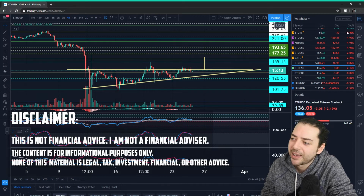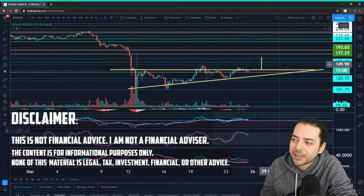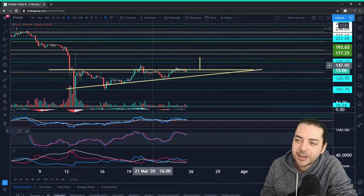So let's take a look at Ethereum so far, and currently we're on the 4-hour chart. The price right now is 136.05, and this is the BitMEX 4-hour chart here. And what are we looking at?